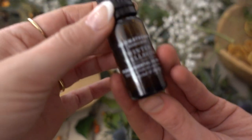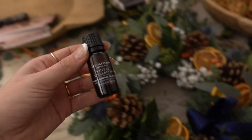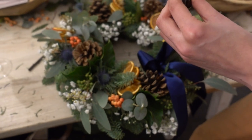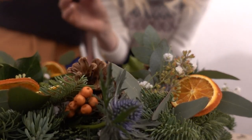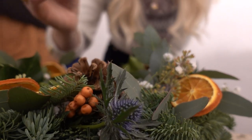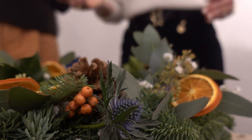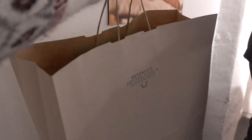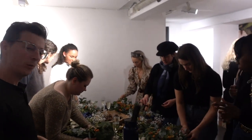So this is part of their winter well-being collection, and they have it on over there, and we're gonna put it in the wreath. Do you want me to do it for you? Oh, I would love to do it. Do you like a few drops on a pine cone? Usually the scent stays better on a pine cone, or just a couple of drops. Okay. I like how you've done it in clusters. I quite like that. Perfect. Oh yes, the ring. What do you think I should put on the top?